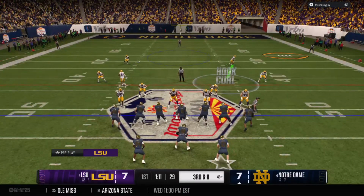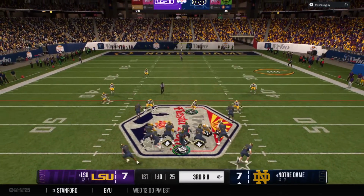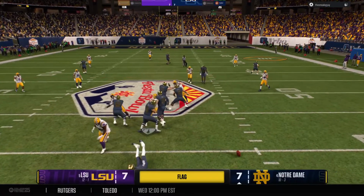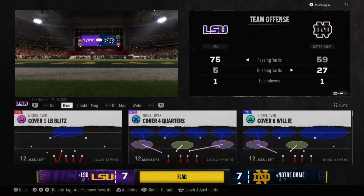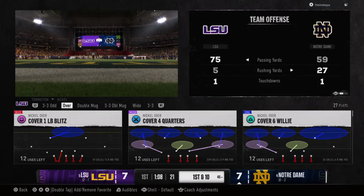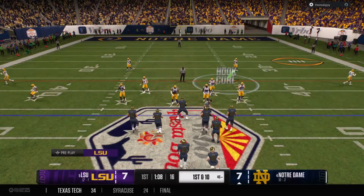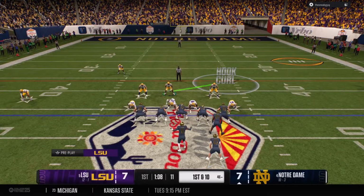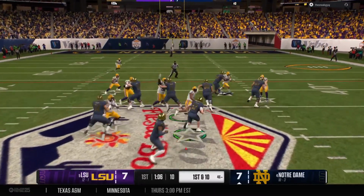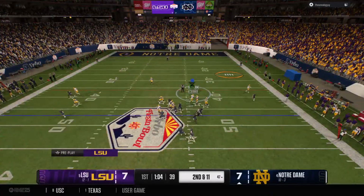After the second down incompletion, they'll have to convert here on third down and 8. Dropping back, we're going to throw for the first down. Pass is incomplete, but there's a flag. Will it keep the drive alive? And the head coach will decide to accept the penalty and take the yardage. The offense will set up on 1st and 10. On the run, it's Carter. They'll stop him behind the line for a loss of 1. Notre Dame comes to the line quickly.